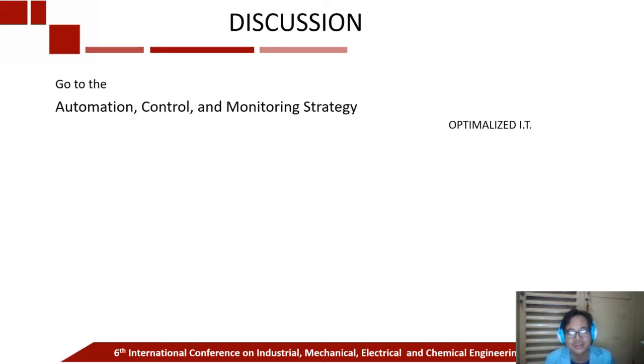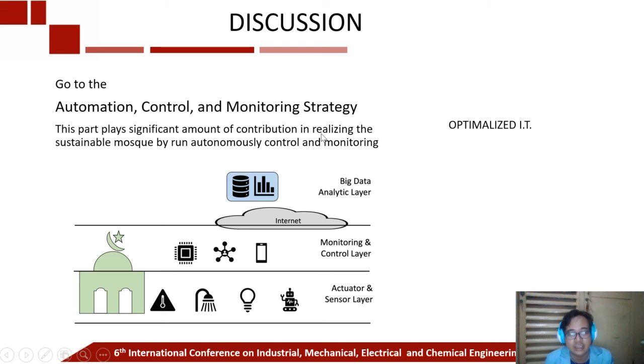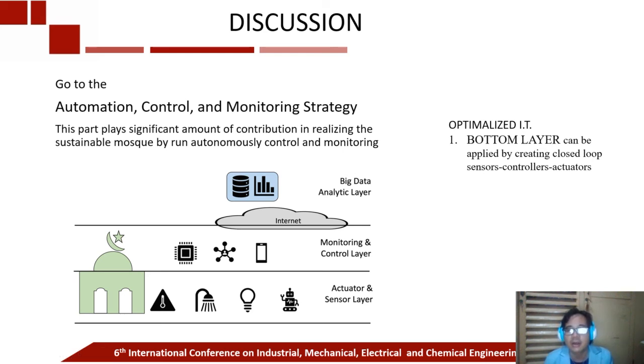And last but not least, we can do the IT. We can optimize the IT for automating control and monitoring strategy. How? You see this scheme? There are three layers. Let's talk about the bottom layer. The bottom layer we apply by creating closed loop sensor control and actuator. As I told you before, we can turn on, we can make it lower, we can make it higher by sensors responding to the actuator.